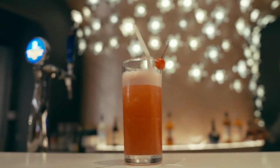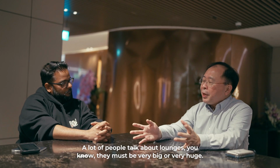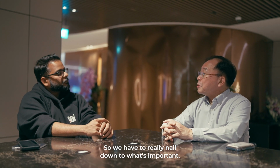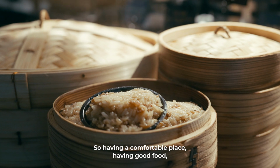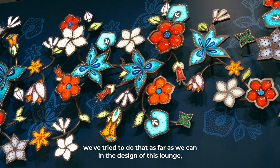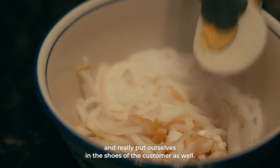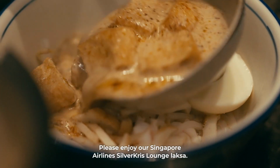A lot of people talk about lounges, that they must be very big or very huge, but this is an airport and there is limited space. So we had to really nail down what's important: having a comfortable place, having good food, having a place to shower and a place to rest. We've tried to do that as far as we can in the design of this lounge and really put ourselves in the shoes of the customer as well. Please enjoy our Singapore Airlines SilverKris Lounge Laksa.